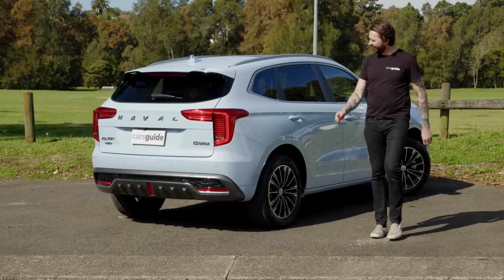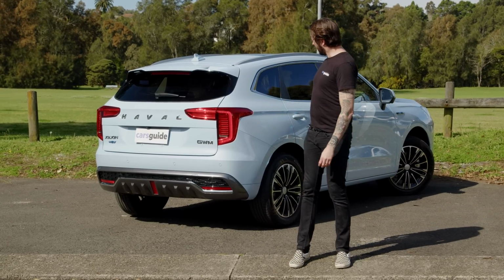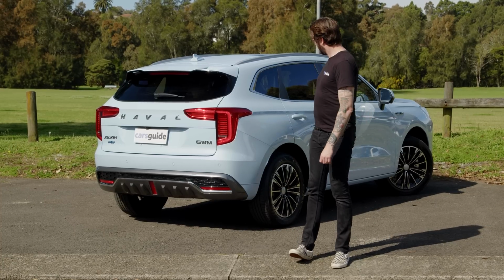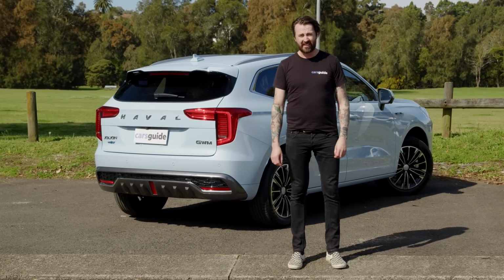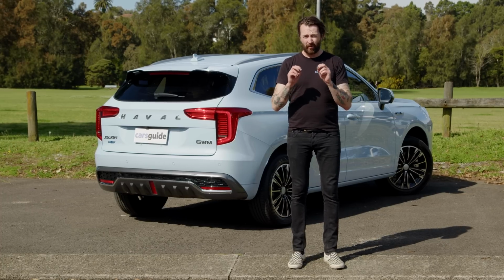The Haval Jolion Hybrid. There's a lot to like about it. It's good looking inside and out. It's practical, it's safe, it's got a long warranty. But it's not fantastic to drive. And I think it's a little bit overpriced.